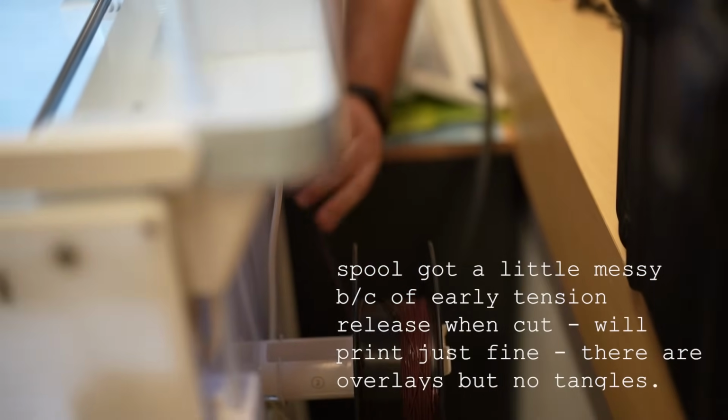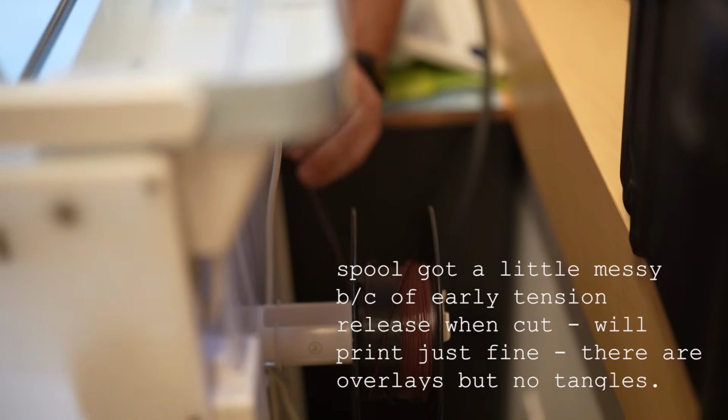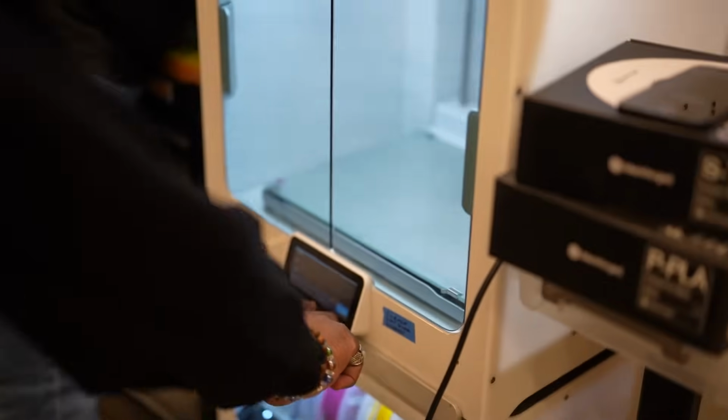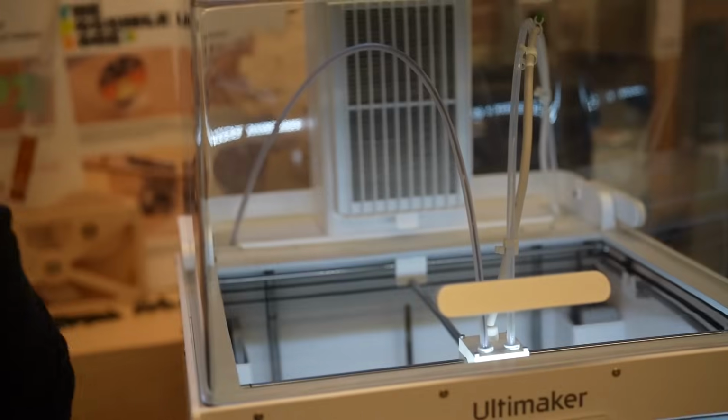Okay, so I'm loading in some filament. Just loading that in. You can see the filament that's starting to come out the tube. I'm gonna put it all the way down there. Okay, should be good to go.